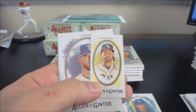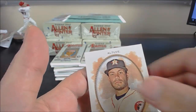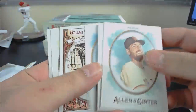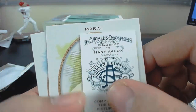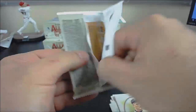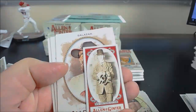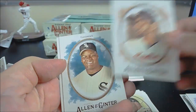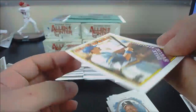Darvish, what a day. Kiermaier, base mini for the Rays. Luke Roy, short print, Rangers. Hank Aaron, A&G back mini for the Braves. King Felix, what a day. New York, Verdugo, dude. Salazar, short print, Indians.